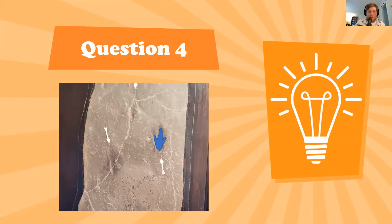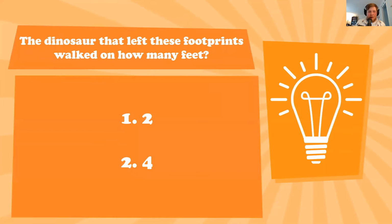All right, we're going to wrap up voting there. You guys knocked it out of the park. These are two-legged dinosaurs, a lot of like oviraptors and things like that. So the egg-stealing dinosaurs walking on two legs and moving fairly quickly. So those three-toed feet you saw were from two-legged dinosaurs running around on the banks of an ancient sea.